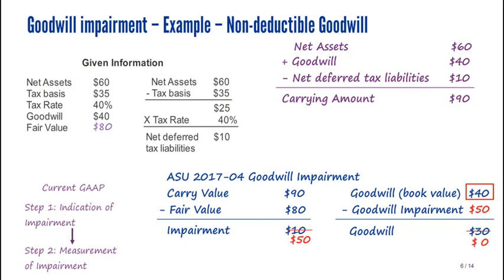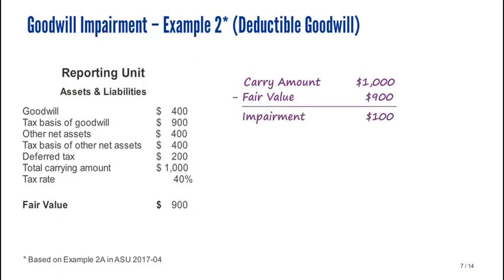Please note, the ASU requires entities to always consider existing deferred tax balances in the carrying amount of the reporting unit. Now, let's consider a reporting unit whose goodwill is deductible for tax purposes. In this example, the carrying amount is $1,000 and the fair value is $900, which would indicate an impairment of $100 if goodwill is non-tax deductible.